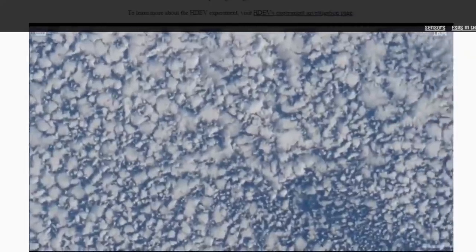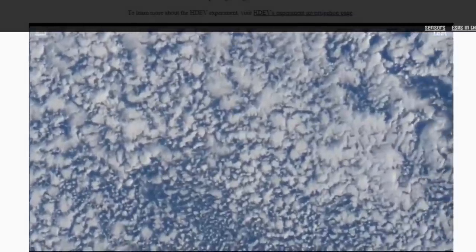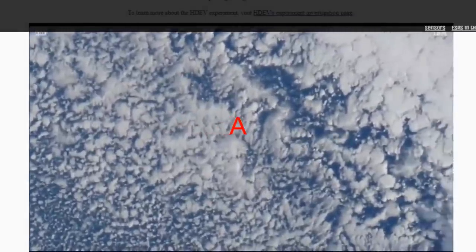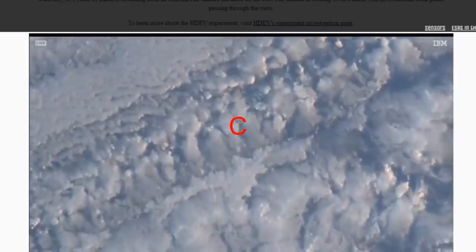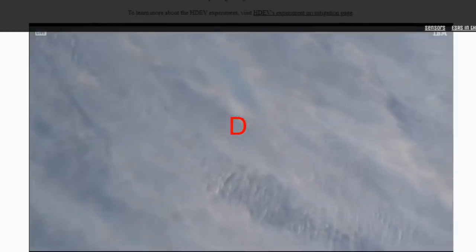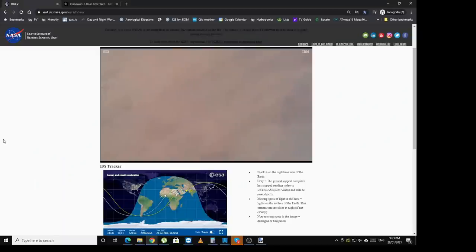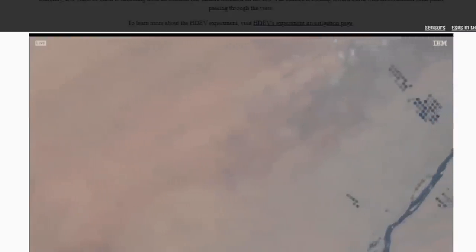Well, okay, Brandon, you guys think you're cloud experts. Here we go, here's a little quiz. Tell me which clouds were taken from the highest elevation. Is it clouds A, clouds B, clouds C, clouds D? Well, maybe it's all of them, because yes, they were all taken from the ISS from the downward pointing live streaming camera. And that scene is about 100 kilometers wide, southeast of Montreal.